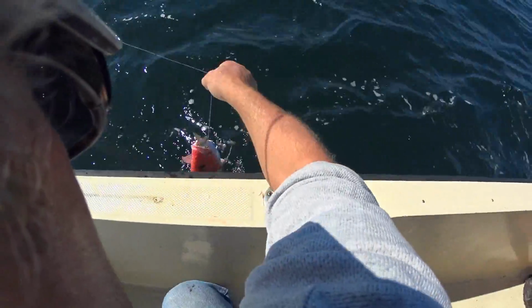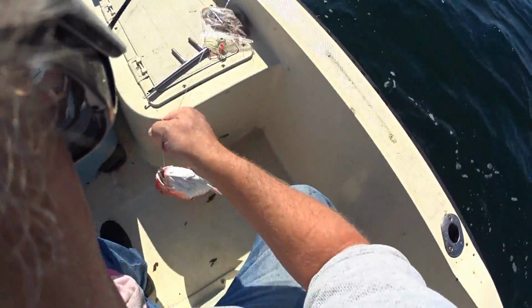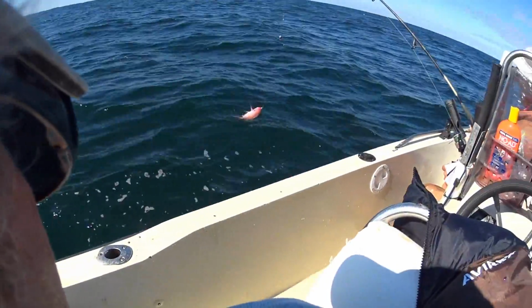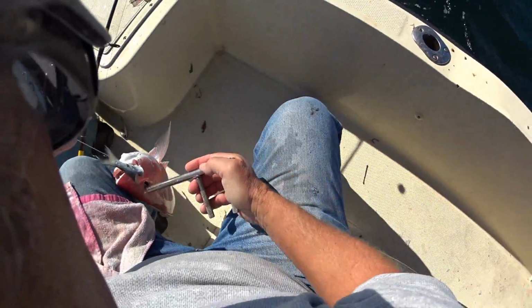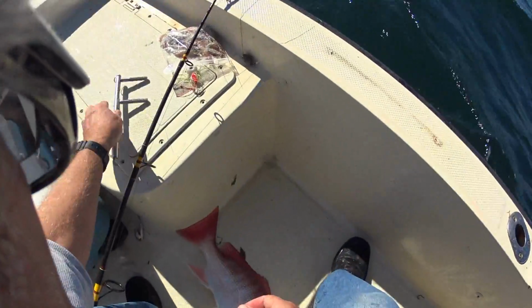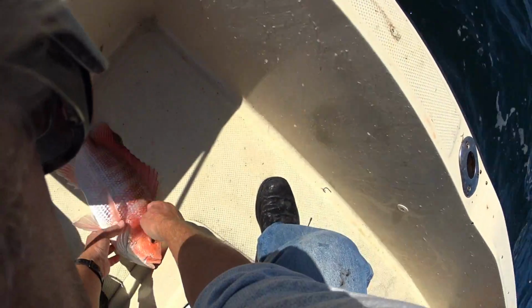All right, finally. I got a tagged red snapper that I'm going to measure up, get the number if I can, turn it in and try to get me another t-shirt. Turn it in because it's the right thing to do. Oh yeah, it's always the right thing to do.